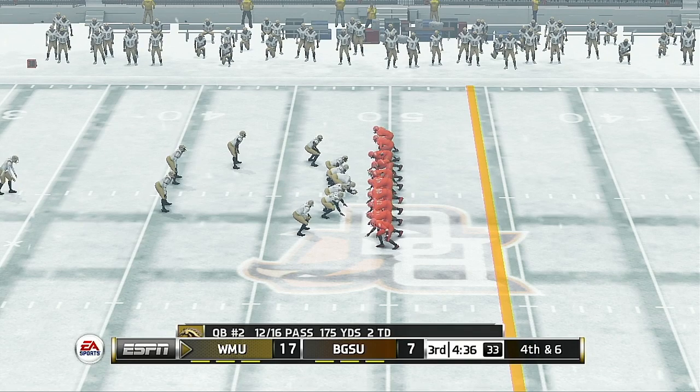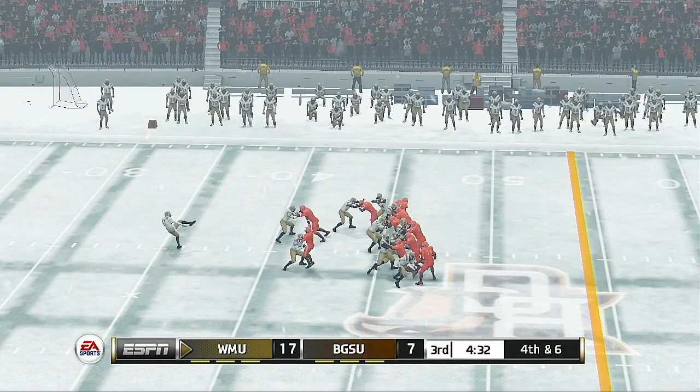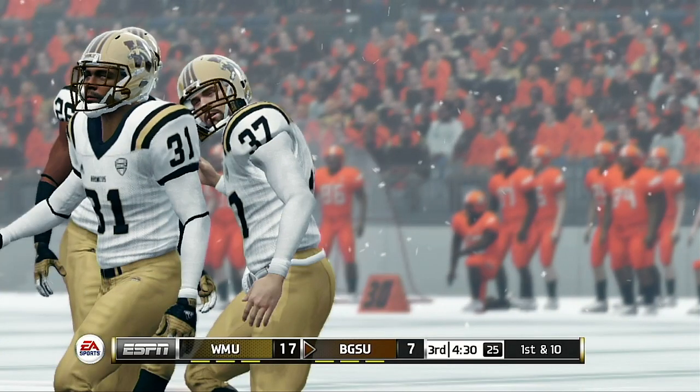4th down. They're stacking the line. It looks like they're coming after this punt. 21-yard punt. Out of bounds at the 31-yard line.